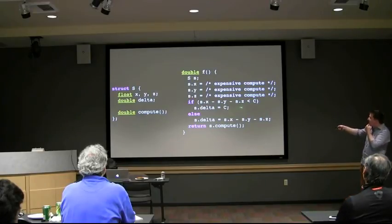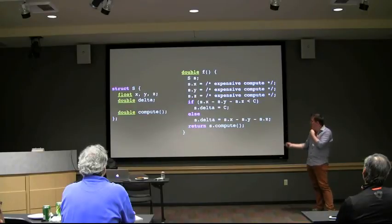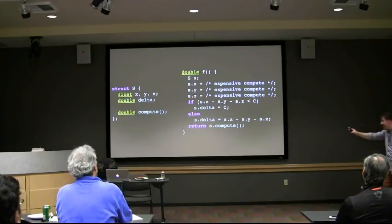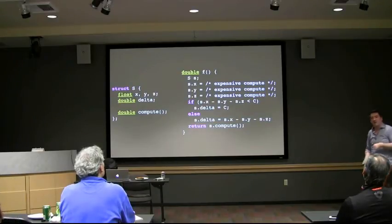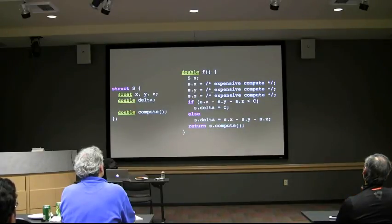And you might want to use this interesting constant, so C here is a constant. And you might be like, hey, look, some of the time I'm going to have a constant in delta, and maybe compute, when delta is a constant, does nothing at all. It's a trivial function. But if C isn't a constant, well, then it's a big, giant pile of goo. It's like our fancy sort. And so you really want to know whether delta is a constant when you're making this inlining decision into s.compute. You'd like to know that. But unfortunately, C is not a constant when you call compute, because C is in memory.